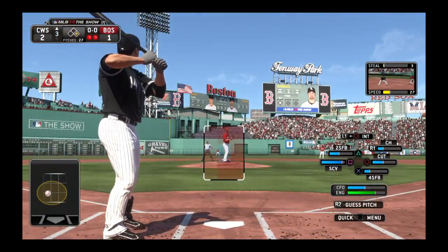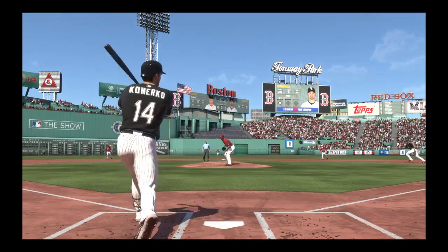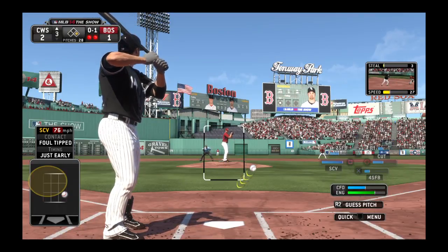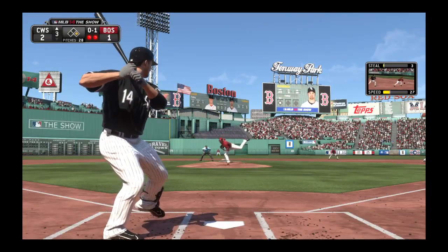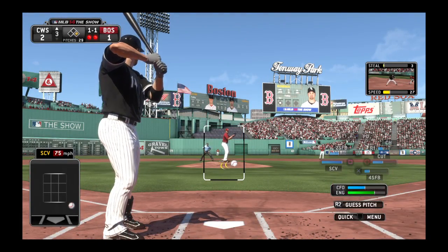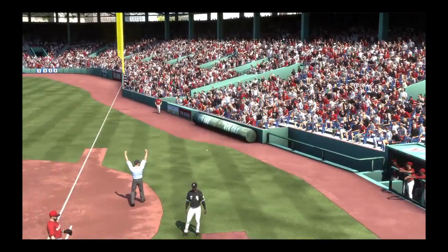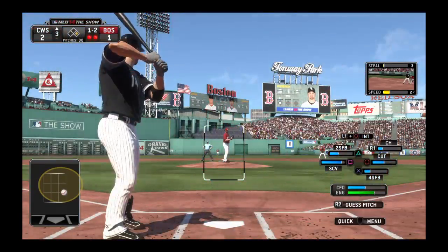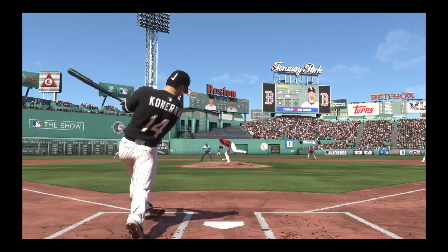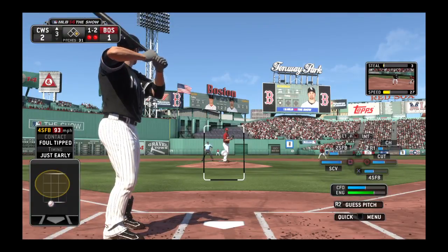Paul Konerko will stand in. An RBI single in his first appearance. Now a swing, and he just fouls this one away. Down and away, ball one. Tried to backdoor him with another breaking pitch right there, and they're staying away from the fastball so far, at least in this at-bat. Hit hard to the right. Foul. 2 out with the man at first. I had him guessing that time as he's barely able to foul it away.